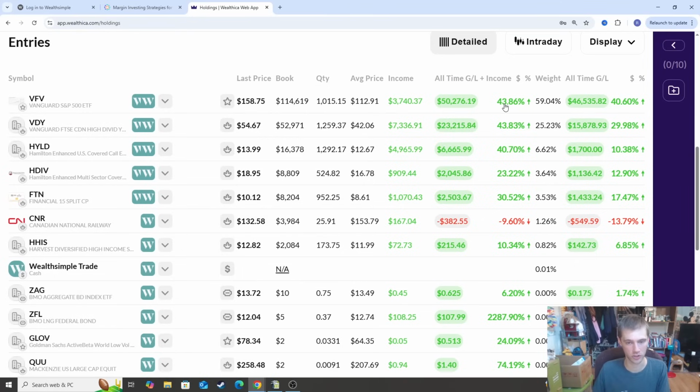So not much from dividends with VFE, but that's not the purpose of it. The purpose of it is long-term growth. And the US markets have grown extremely well over the past 5, 6, even 10 years. So that's added tons of growth inside our portfolio. That represents about $50,000 all time. But again, that's our biggest holding, so it makes sense that it's going to have the biggest growth.